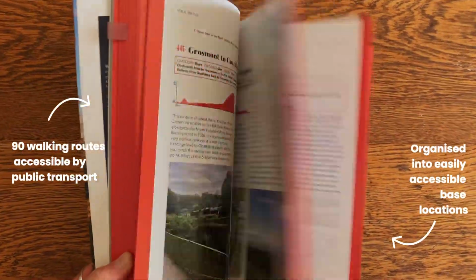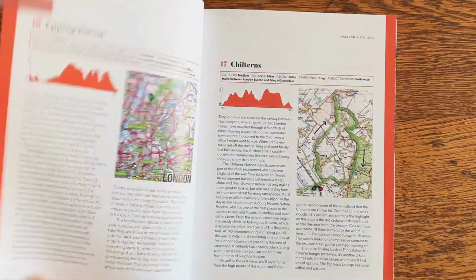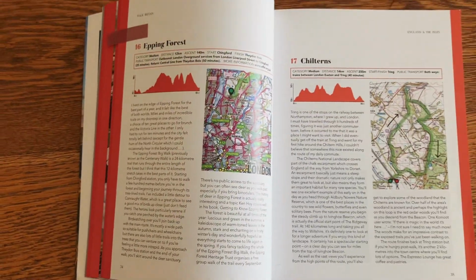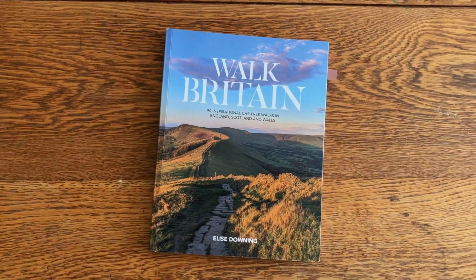Walk Britain is the latest book by Elise Downing. It's an inspirational collection of 90 walking routes accessible by public transport, which can enable you to see the best of Great Britain in an environmentally friendly way. Organised into easily accessible base locations, the book features relaxed, shorter walks to multi-day options if you're looking for a bigger challenge. Each walk includes handy details to help with planning and downloadable GPX files.